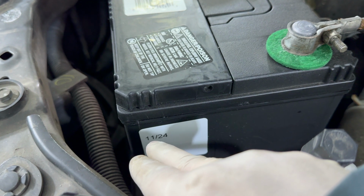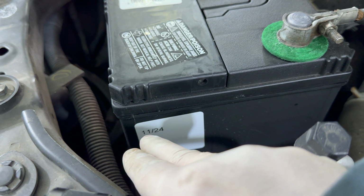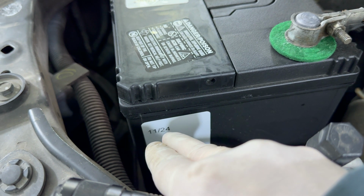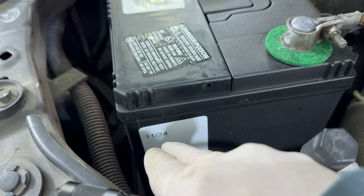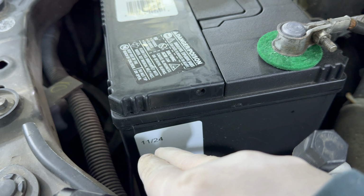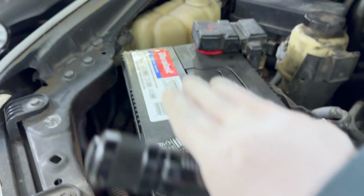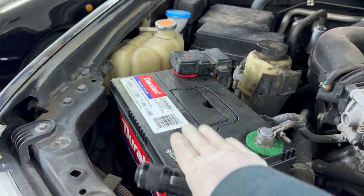So this battery, the first two digits, 11. That was the month that this battery was manufactured. And the last two digits, 24, that's the year this battery was manufactured. So this battery was manufactured in November of 2024. So I know this is a pretty brand new battery, 2 months old.